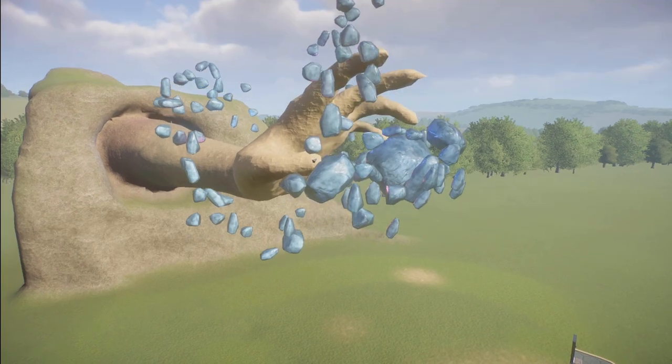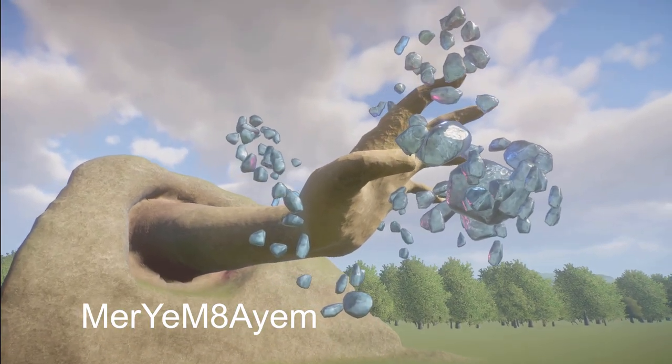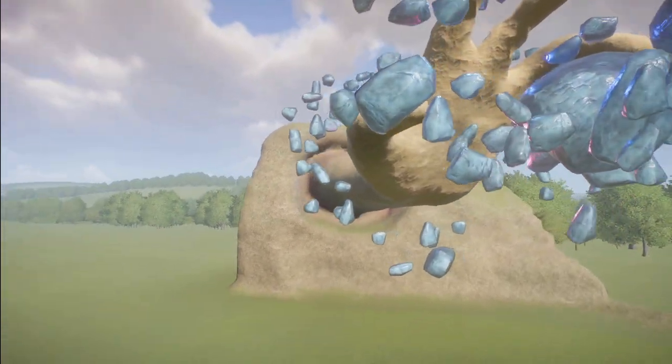Our next two pieces were made by Immer, and they called this first one Ice Mage Hand Landscape. You could bring this into your zoo for right around 2000.